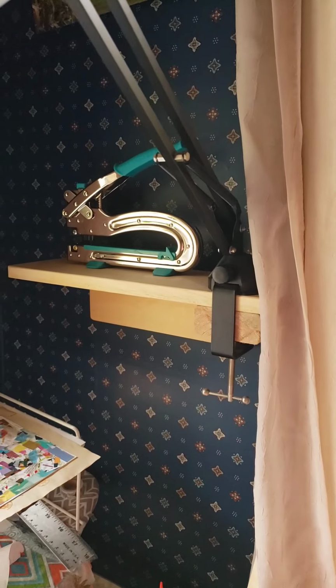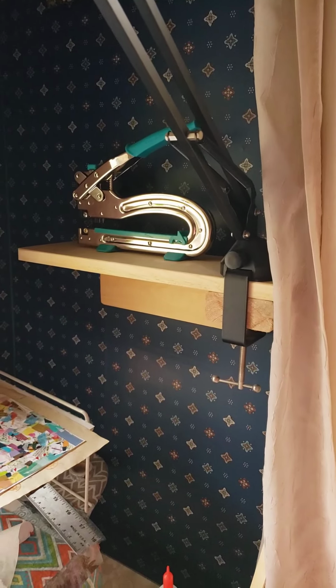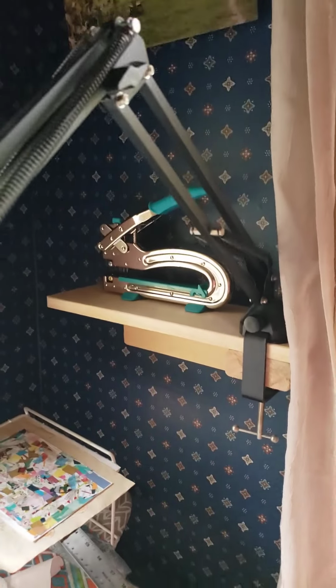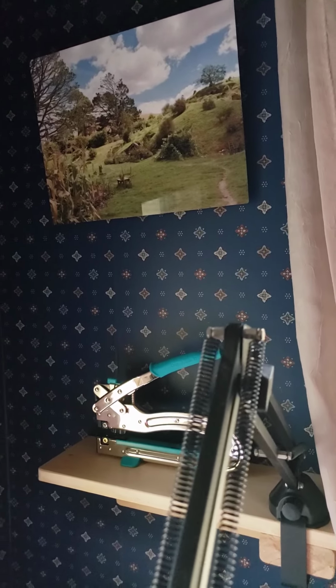And I said, I'm sure I'll find something to put on the shelf. And look what I found. I got that for Christmas and I am so excited to use it. I don't think that's where it's going to live, but for the purposes of this video, that's where it is. And hanging on the wall is a photograph that my niece took of Hobbiton because I'm a big Lord of the Rings fan.